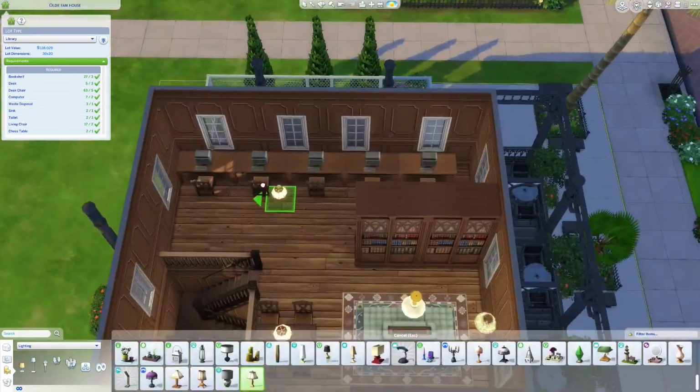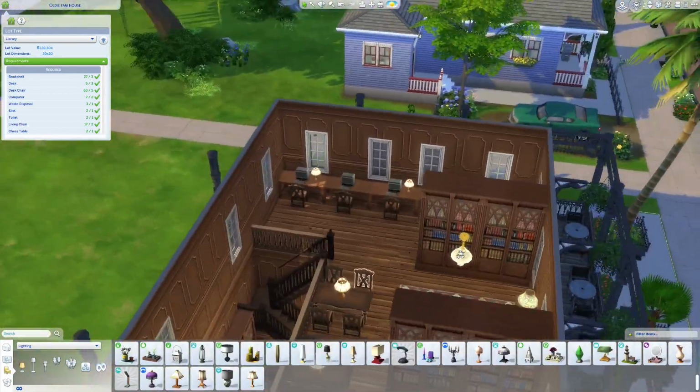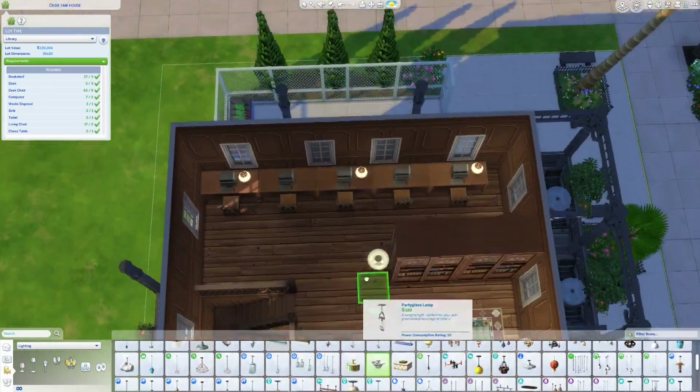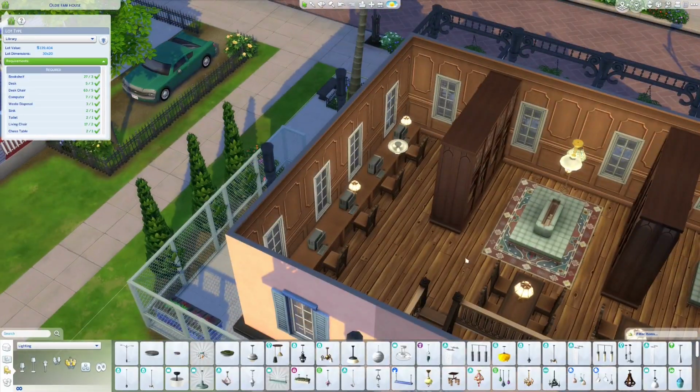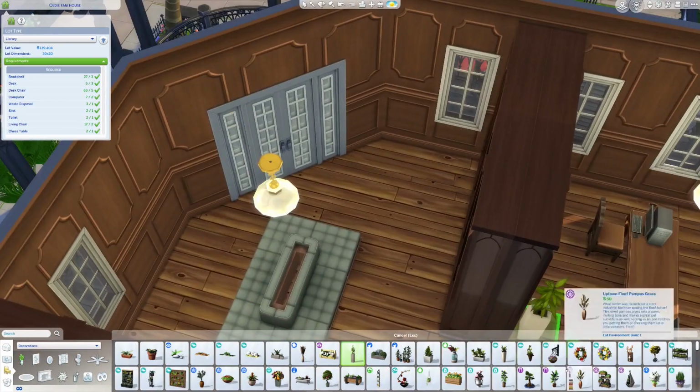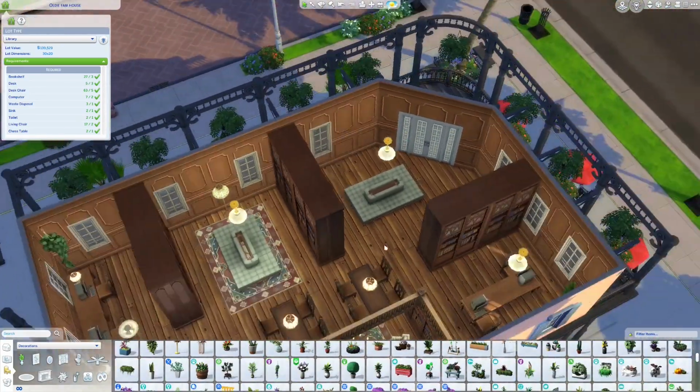I guess we're just going to put in a couple of the finishing touches. We're going to put in some plants and I believe a bunch of books and magazines around the place, but then I guess we should be about finished.